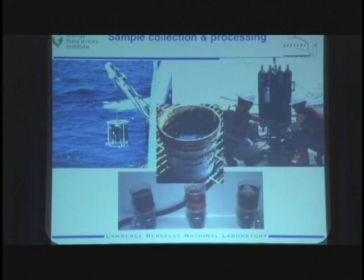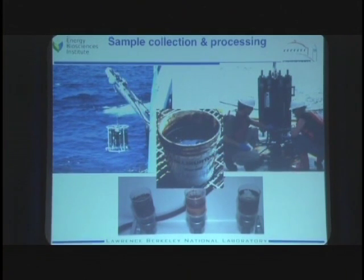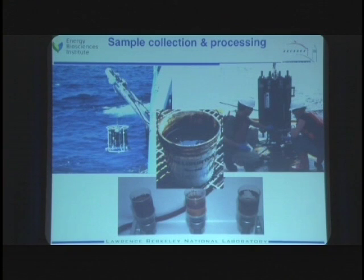We captured water in a CTD, conductivity temperature depth device, which could be lowered in the water column all the way to the bottom. It had several different instruments on it. And then for surface samples, we used the Halliburton bucket, which seemed appropriate somehow, you know.